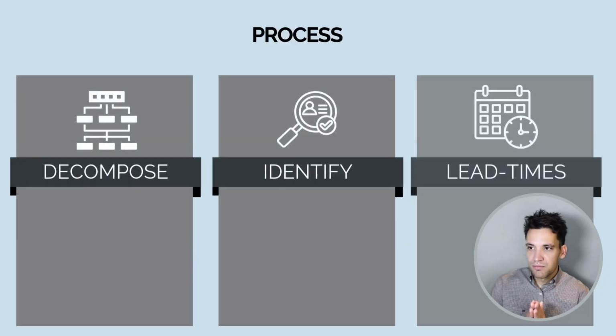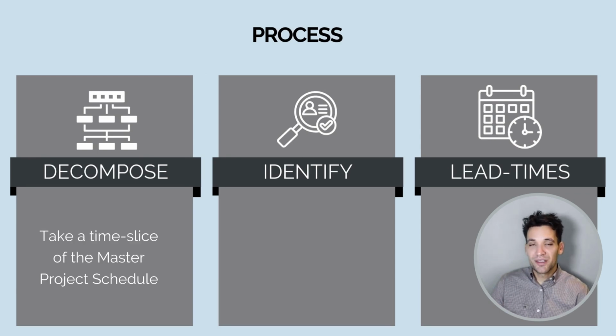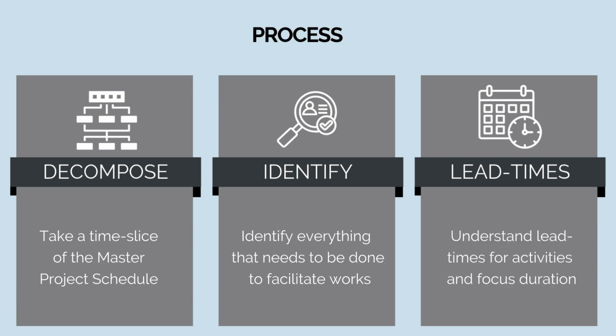The core process I've spoken about here is to decompose the master schedule into a series of subtasks. You do this by identifying all of the tasks that need to be completed for the activity in the master project schedule to be completed. And to do this effectively, to make sure the master schedule isn't delayed, you need to understand how long this stuff takes to get ready by understanding activity lead times.